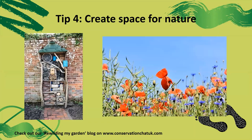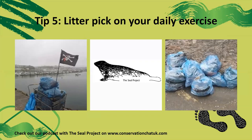Tip 4, create space for nature. Whether it be bug hotels, bird boxes or wildflowers, now is a great time to make space for nature. Tip 5, litter pick on your daily exercise. Take a bag with you on your daily walk and pick up as you go.